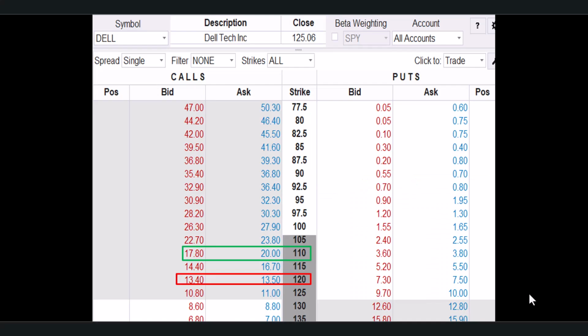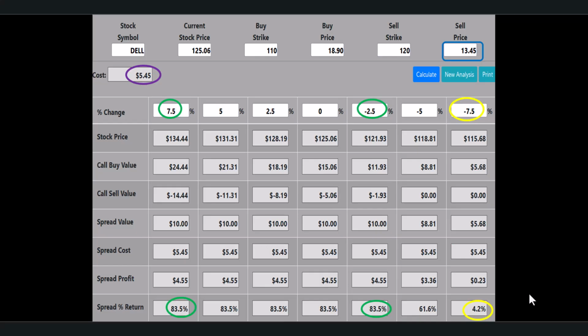Now we want to review a call option debit spread, aka a vertical call spread. For this spread, we want to buy to open the Dell June 21 110 strike call and sell to open the Dell June 21 120 strike call. We're going to base our entry prices on the midpoint between the bid and ask prices. That means we'll buy the 110 call for $18.90 and sell the 120 call for $13.45. $18.90 minus $13.45 equals $5.45. So the entry price or debit cost for the spread is $545.